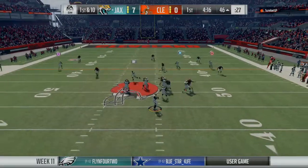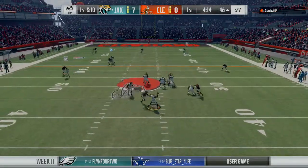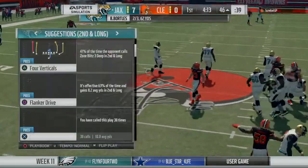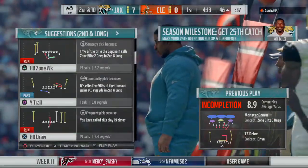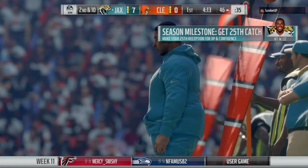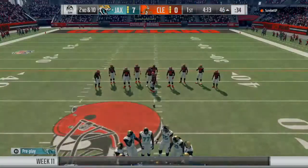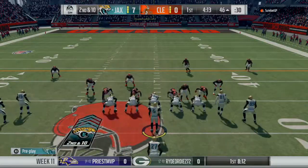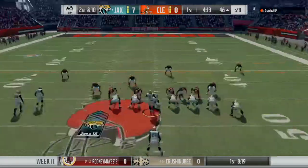So after the INT, it's Bortles. And he takes a shot on the release as this will be incomplete. Anytime a ball's thrown in the middle of the field and it's popped up in the air, I expect someone to catch it. It doesn't matter whether it's offense or defense because there's usually a great amount of bodies in that part of the field. In this case, no one came up with it.